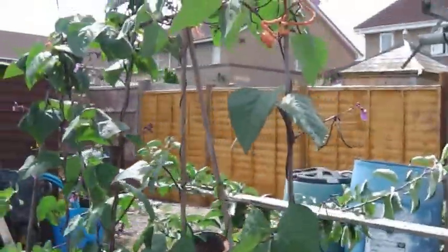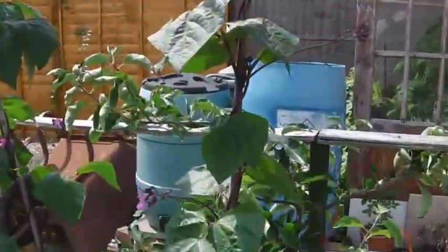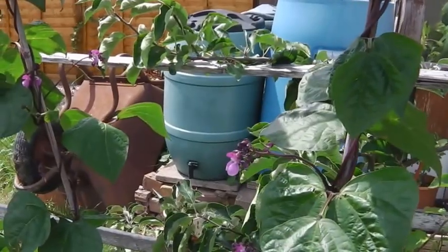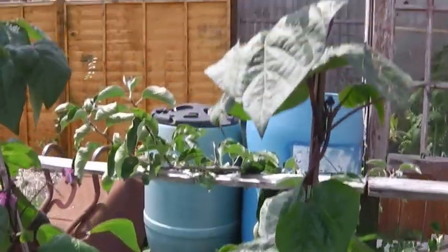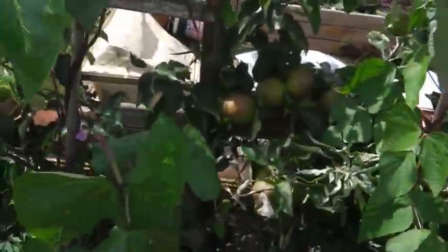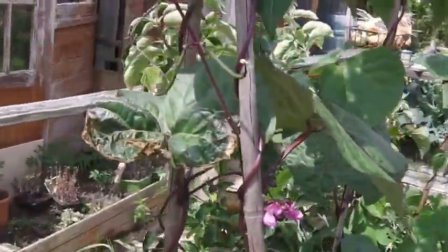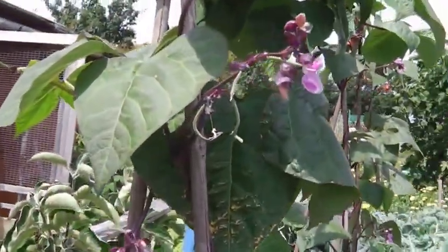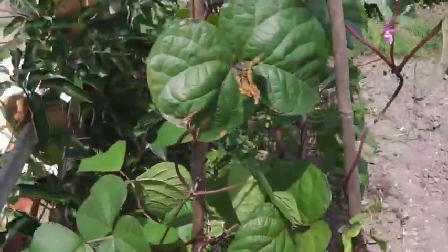Graham Jenkinson, there you go, also sent me some of these beautiful purple French climbing beans. The flowers are stunning, the bean is lovely. Sadly there's none on there because I've just picked them all. But the plant itself is beautiful. Hope you'll agree with that one. There's a couple of baby beans just coming on there, but I've had most of the beans off that, and there'll be lots more coming later.